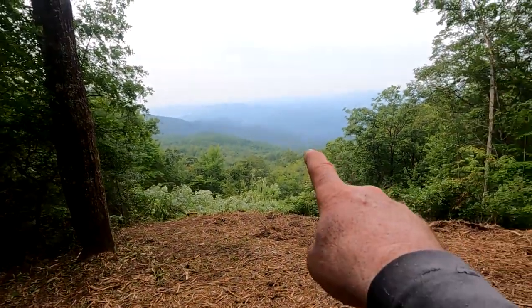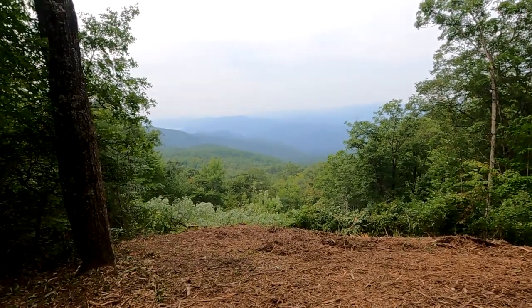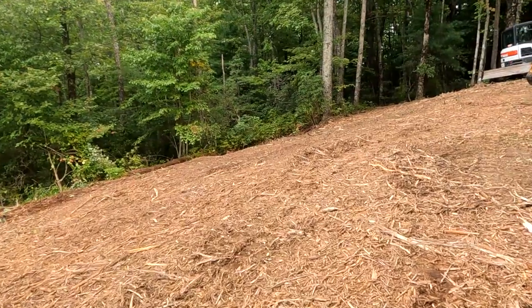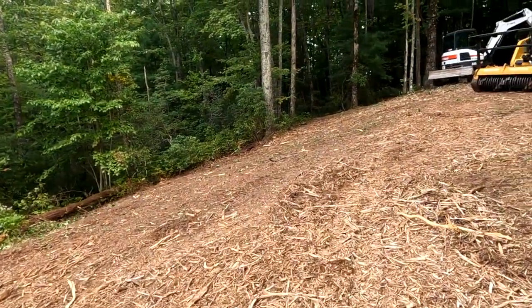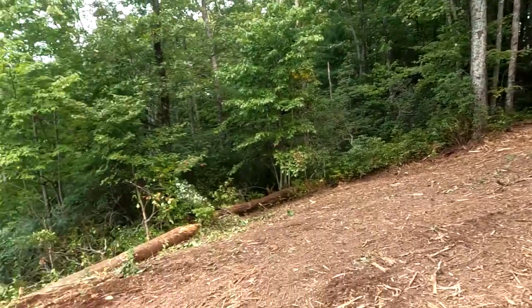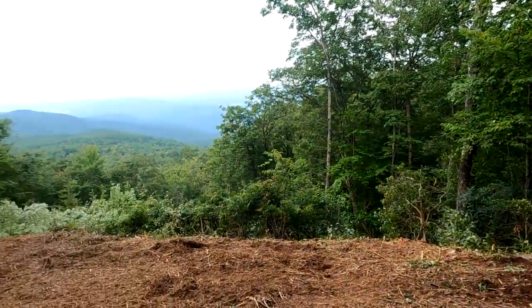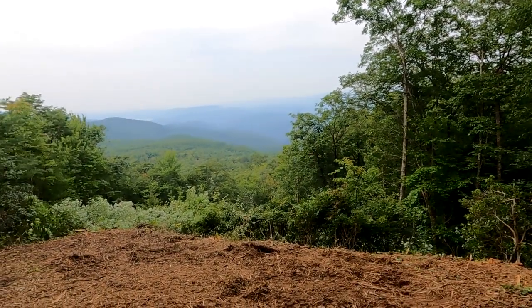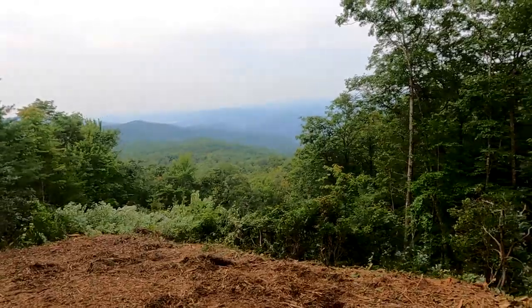You can see a little patch of the river right there. But I think this is what he wanted. The customer is on the other side of the property, so we'll double check with him before we completely head out. If nothing else, I think we'll have to do some more on this side. But I think he'll be happy with that.